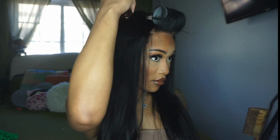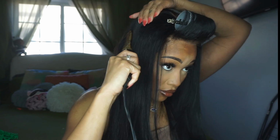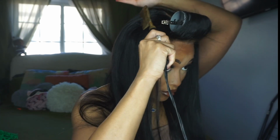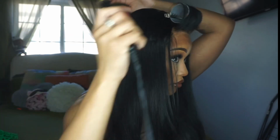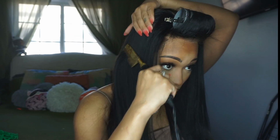So while that is up in the roller, I'm going to go in with my hot comb again, and I'm going to use this spritz. If I'm not using the Got2b to lay everything down, I'm using this spritz. I love the spritz, honestly, even more than the Got2b because you can also use it to lay down your lace. Not to say that you can't with the Got2b, but I feel like the Got2b makes the lace hard, and then it just doesn't give you the same effect.